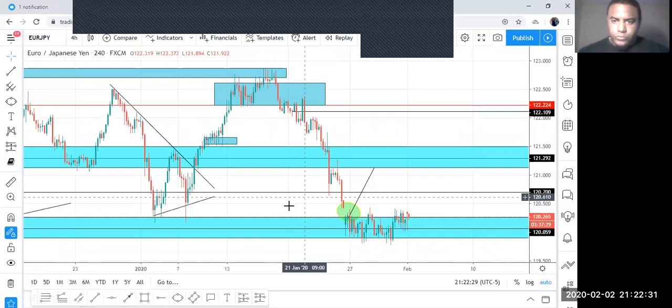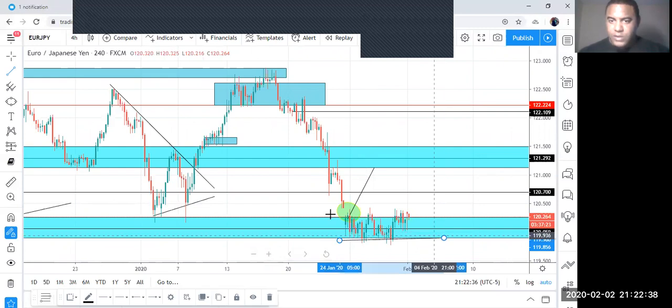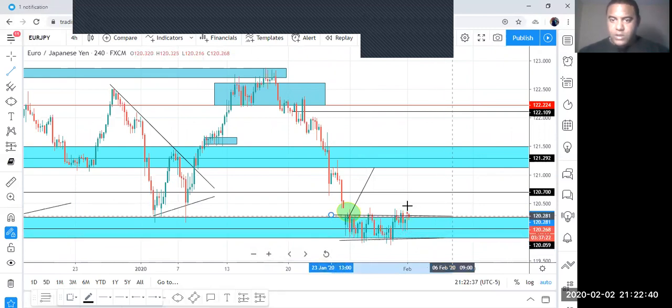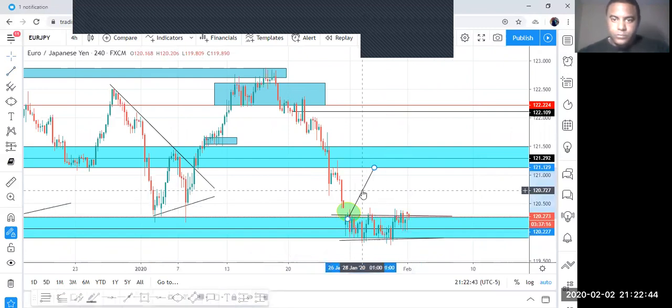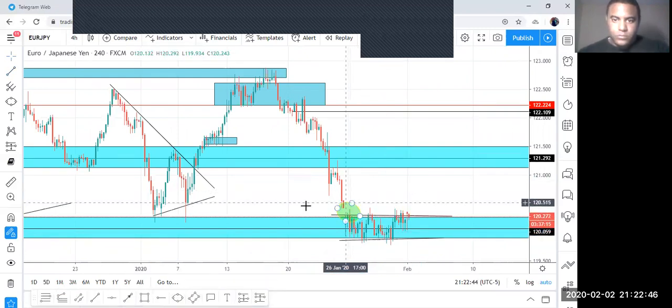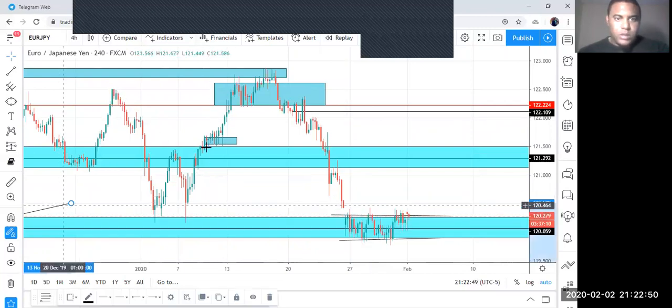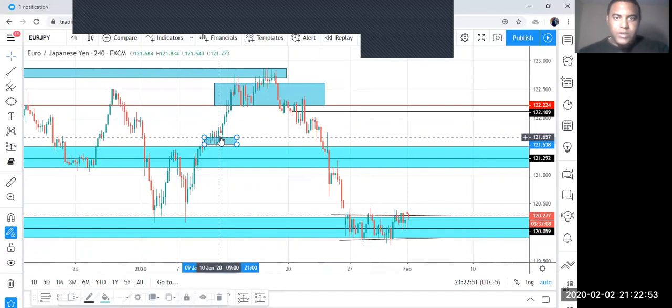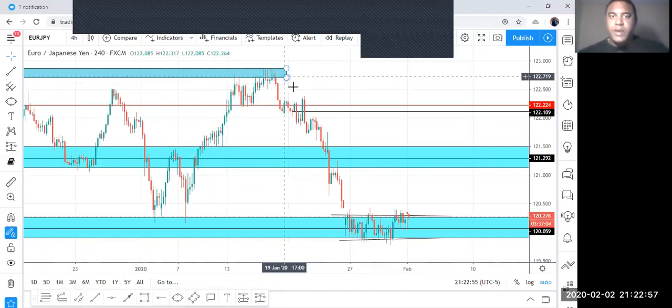EJ, I see support to the bottom of the zone here as well as resistance here. So I want some more candles to actually print. I want some more candles to print, so give us a better indication as to what to expect from this pair this week.